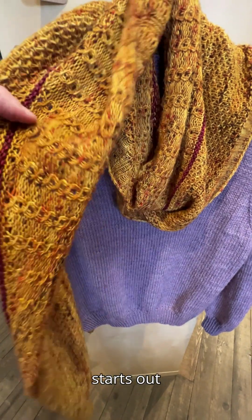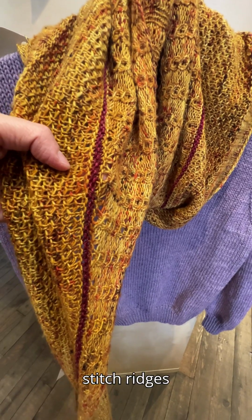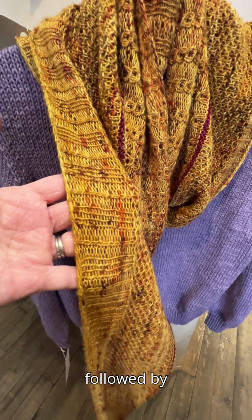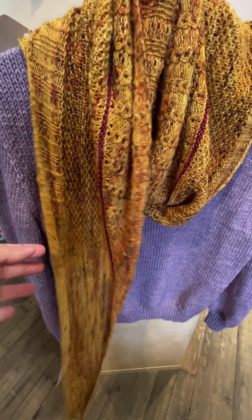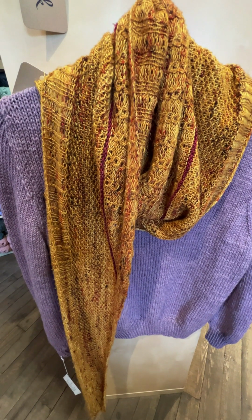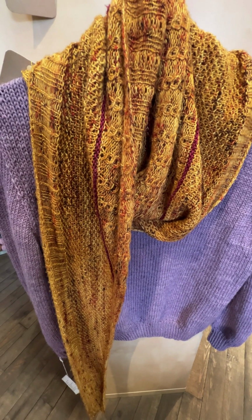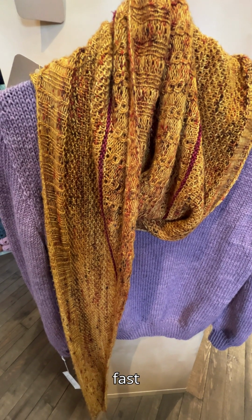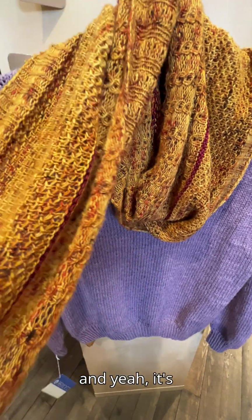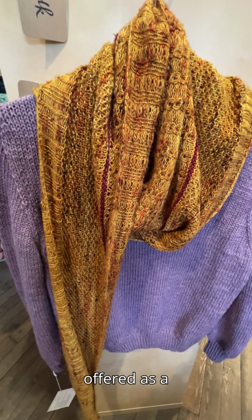The pattern starts out with some mock cables. There are a couple of garter stitch ridges, and then there is a honeycomb brioche section followed by some wide ribbing at the edge. It's super soft, fun to knit, although I didn't knit it, but this was worked up very fast. And yeah, it's a beautiful project, and we are happy to have it offered as a kit.